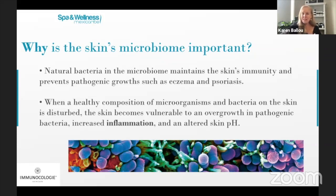So the skin has a memory. It's a really funny thing, because we don't think of skin having a memory, but one of the reasons why we regenerate the skin is because of biomimicry. And so the skin knows what it needs and when it needs it. And so what we do is we always say, oh, I have dry skin, or I have oily skin.